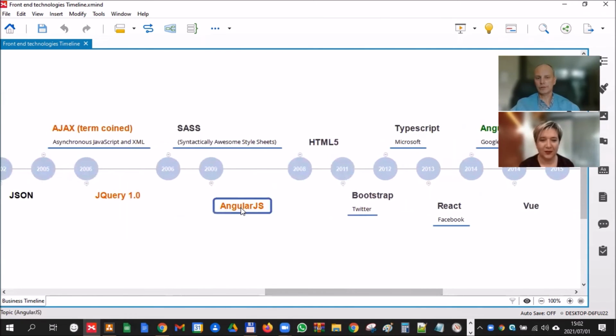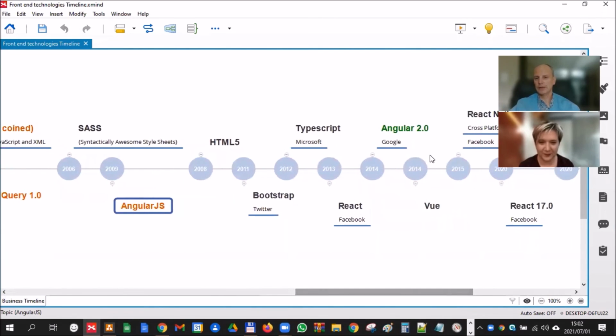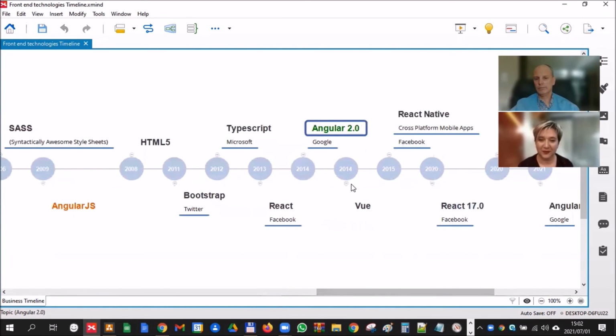Now, AngularJS was one of the first frameworks developed, back in 2009, and that was purely JavaScript. Then Google came around in 2014 and said, listen here, let's take AngularJS and convert it into something that runs on TypeScript. And then you can see that Facebook basically came out with React just the year before. So in 2013, Facebook brought out the React front-end framework.